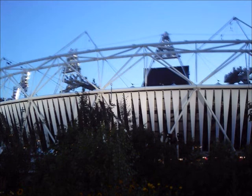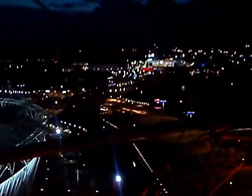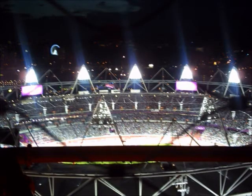I was eating my sandwiches on this park bench that had the athletics in full swing here. Here's the Orbit, and more on that in a moment. £15 to go up it, and indeed I went up it for the 9:30 until 10 o'clock slot. And little did I know in advance that was when the men's 100 meters final was happening. So indeed, I can make you jealous with the fact that I saw the men's 100 meters final.